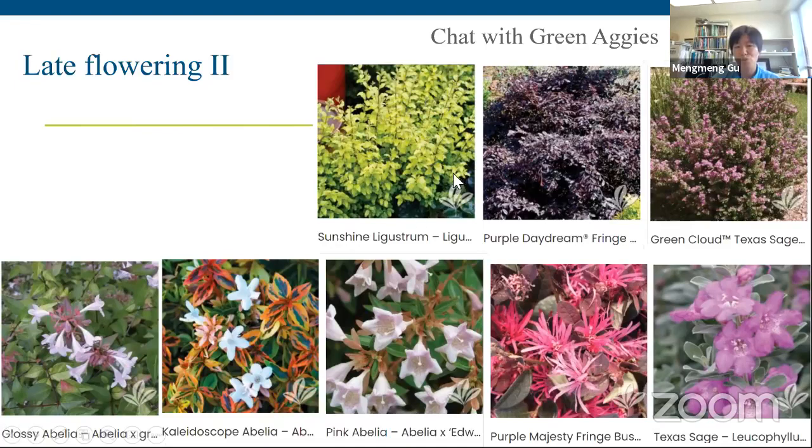So this is true. Except for the flowering, there's no flowers on sunshine ligustrum, but the pruning on all these types of plants will do that trick, make them tighter, and then the flowering will be delayed only slightly.